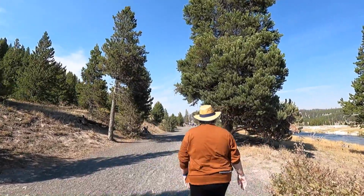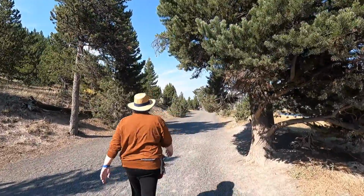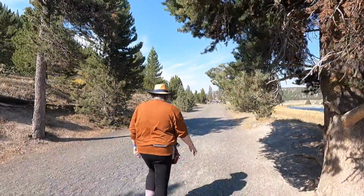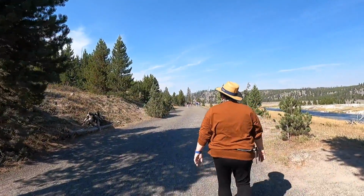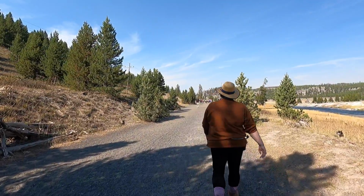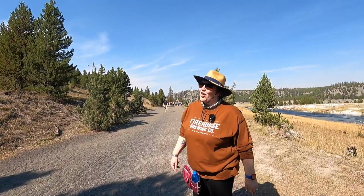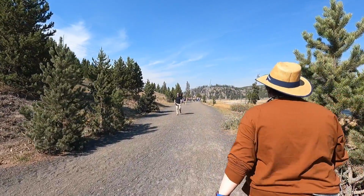All right, so we made it to the Fairy Falls parking area, and this is the Fairy Falls Trail. We're gonna go down because there's an overlook over the Prismatic Pool. So it's 0.8 miles there. Hopefully we'll get another nice shot. There's obviously animals up here because people are going crazy. They must be looking at them.